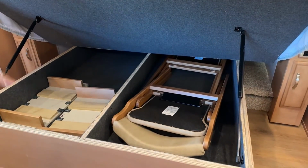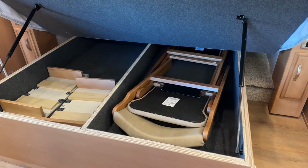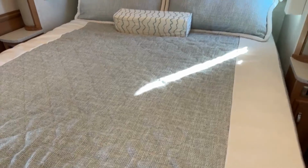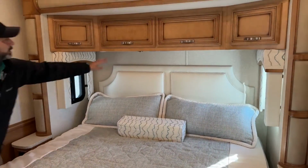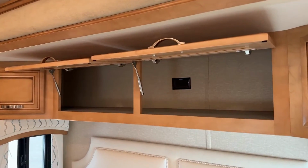Under your bed, you're going to have the 2 extra leaves for the table and your 2 folding chairs, and there's also some additional storage under there. Go ahead and open these compartments. You've got this overhead storage over the bed with an outlet up there.